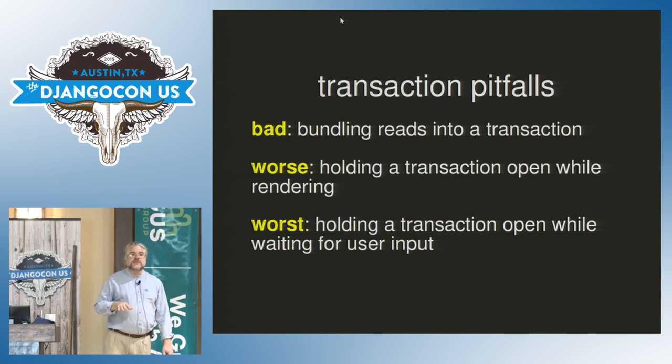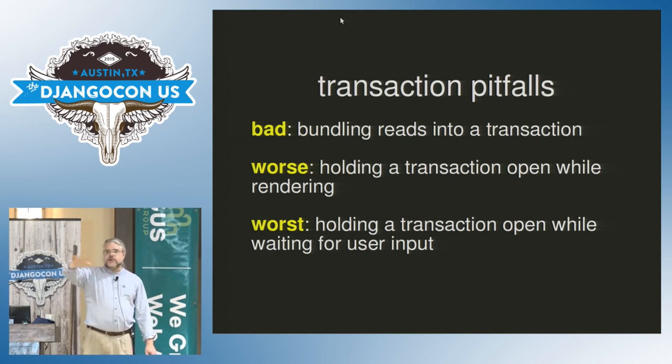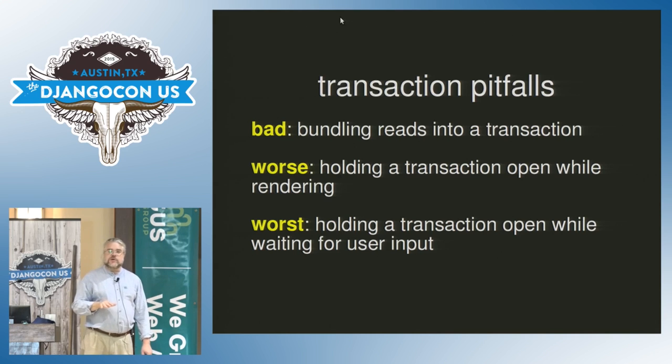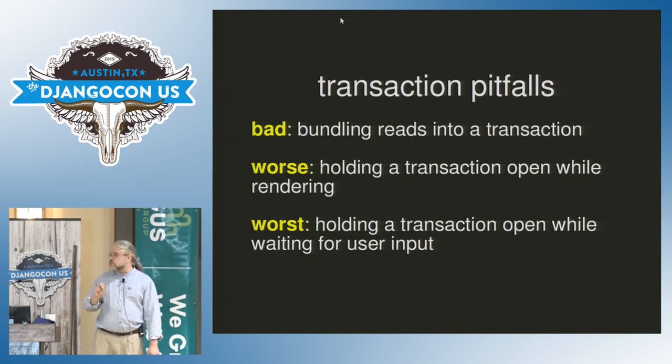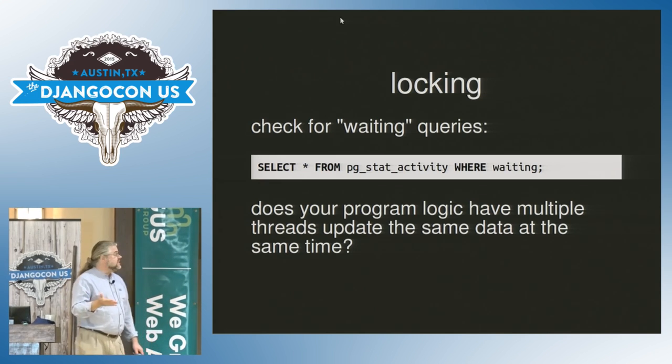A worse thing is, don't do begin, let's write some stuff, let's read some stuff. Now let's render some pages for the user to look at. Oh, now let's commit the transaction. And the worst would be, let's wait for a user response and now send another query in the same transaction. Because while that's happening, what's happening on the database servers, we have what's called an idle transaction. And idle transactions pin down resources, especially locks. And the issue with locks is that locks can block other activity.